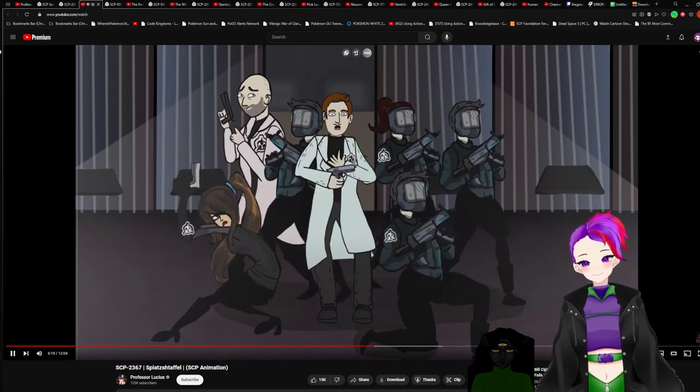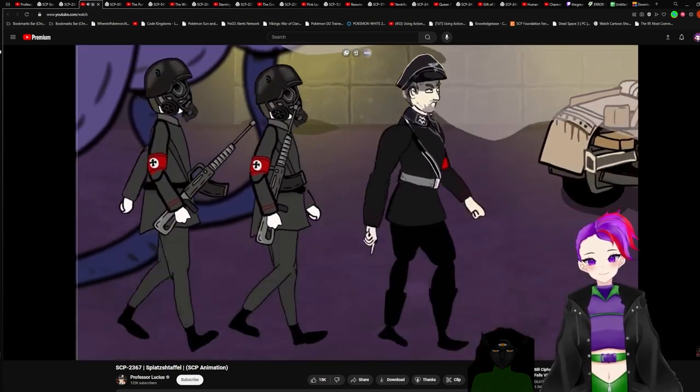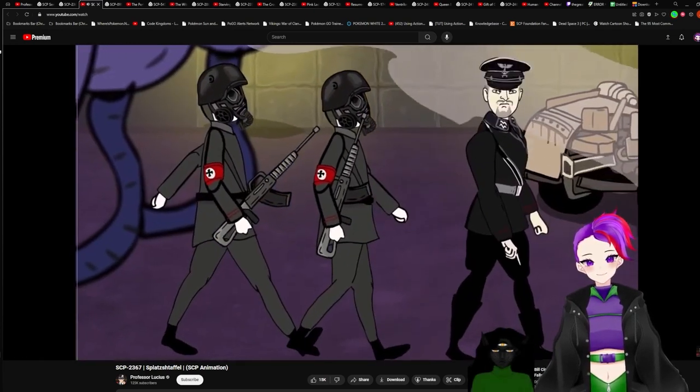A fight broke out at this point at Klaus's father's attempt to neutralize SCP-2367, seeing no way of getting out.